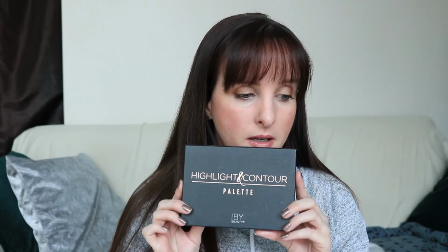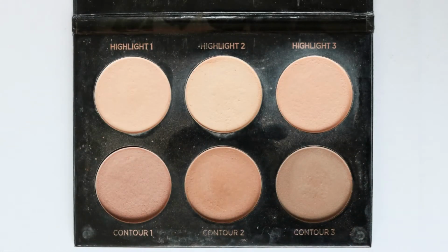And then the face palette I'm starting with is the IBY Highlight and Contour palette. Again, I feel like this will be okay and not conflict too much with what's in my Project Pan. I am going to be focusing on this shade right here. This is the contour shade, the lightest contour shade. And again, I'm going to focus on hitting pan on this. I don't think I'm going to really focus on using these right now. I do have that powder in my Project Pan, but we'll see.